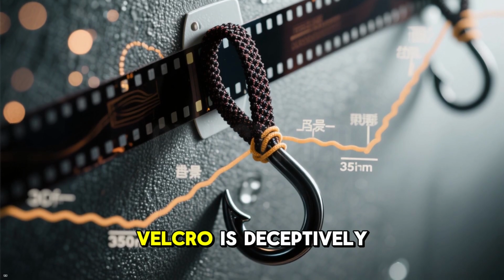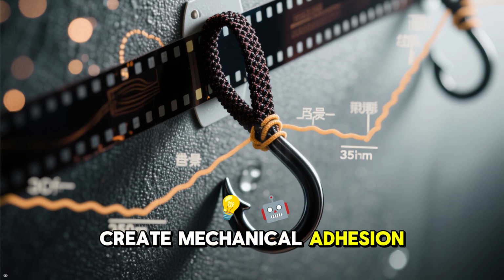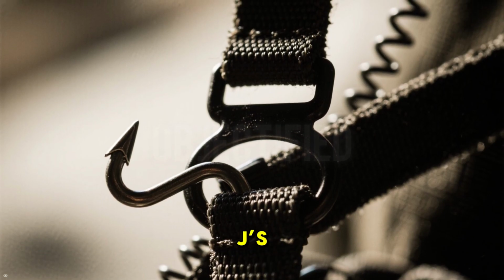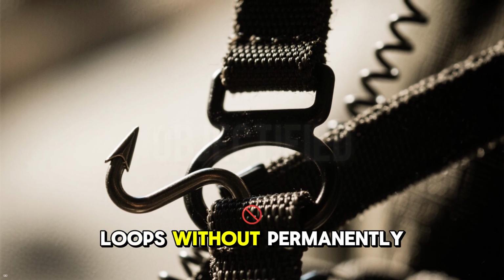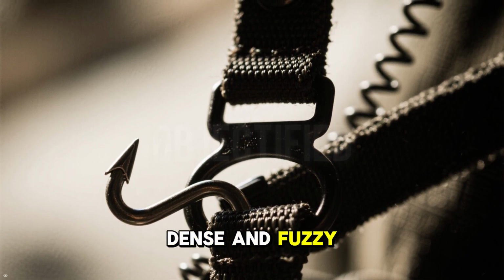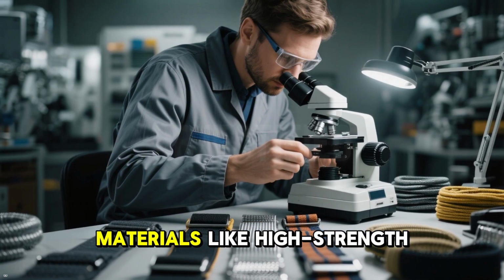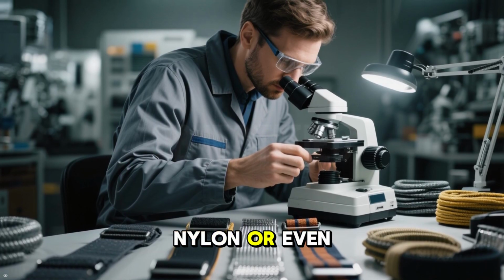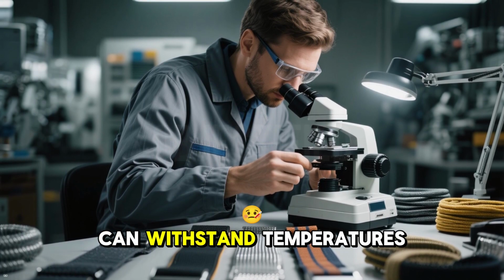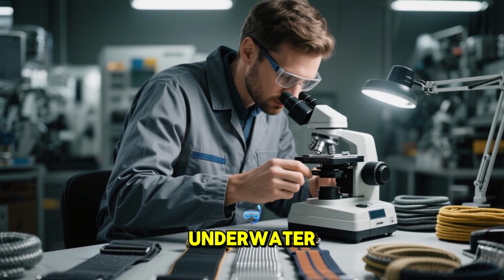The science behind Velcro is deceptively simple. The hooks and loops create mechanical adhesion, not chemical. The hooks are shaped like tiny J's, designed to snag loops without permanently interlocking. The loops are dense and fuzzy, maximizing surface area for the hooks to grab. Engineers use advanced materials like high-strength nylon or even metal for extreme conditions. Some modern Velcro can withstand temperatures up to 400 degrees Fahrenheit or survive underwater.